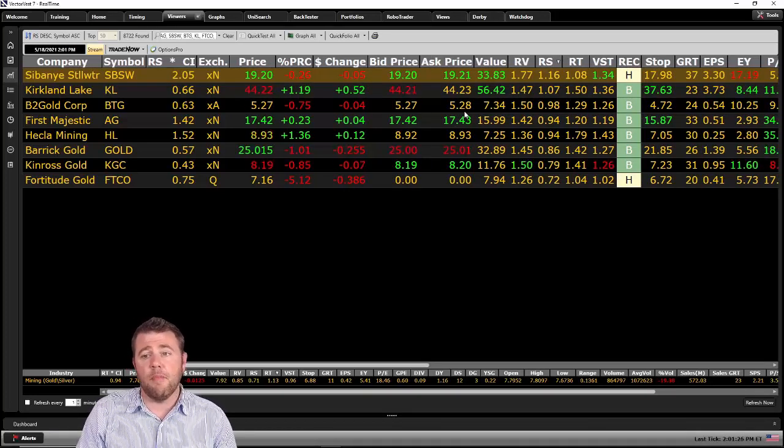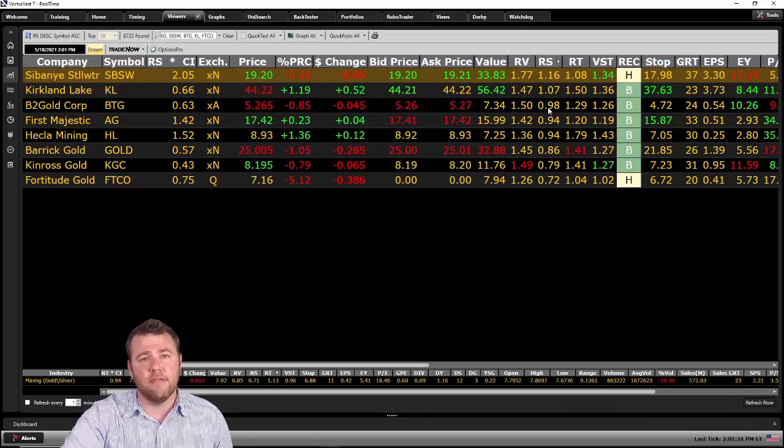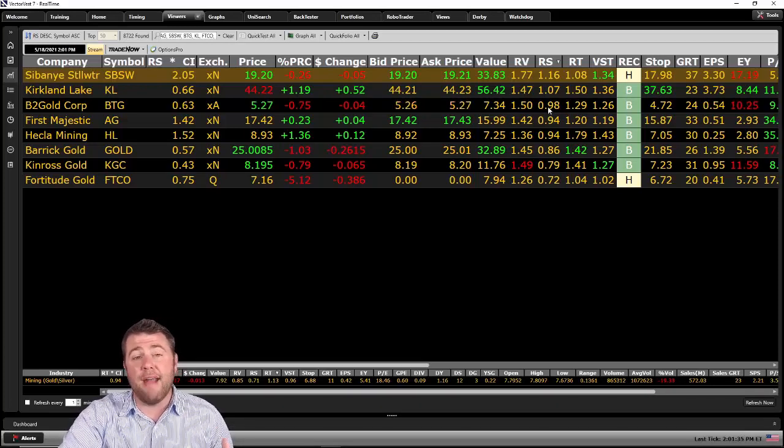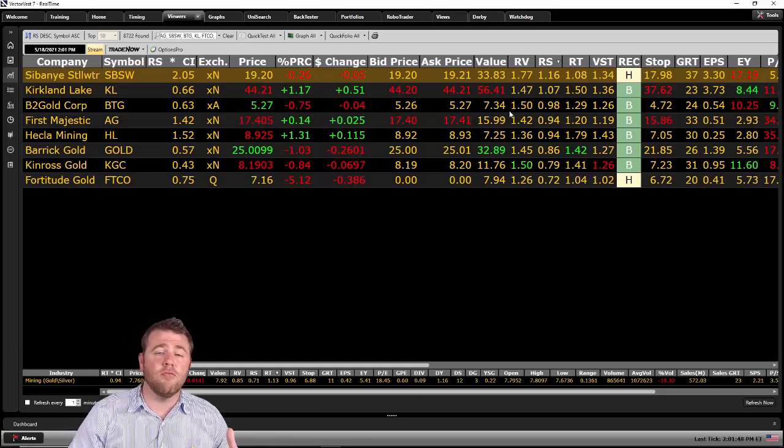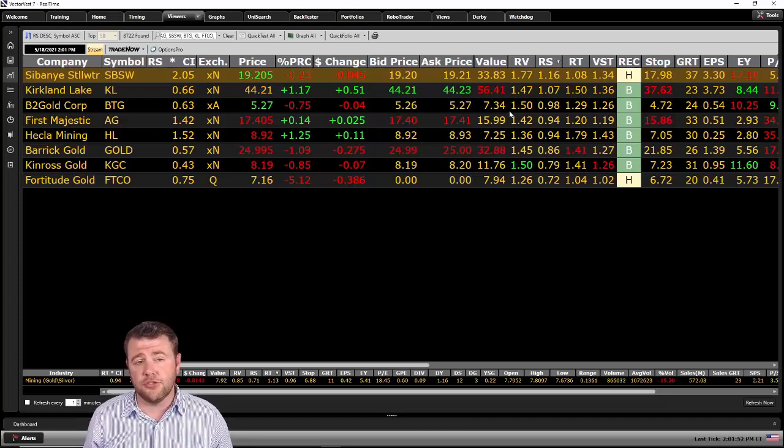But at the same time, overall, it has good long-term potential. It has decent risk involved with it, a little bit more than the average stock out there, but in its field, better than the average performer in the gold and silver industry. And then RT at 1.29 tells us it is in a nice steady uptrend. So this is a good run-of-the-mill stock, a good stock to play for the gold and silver industry.